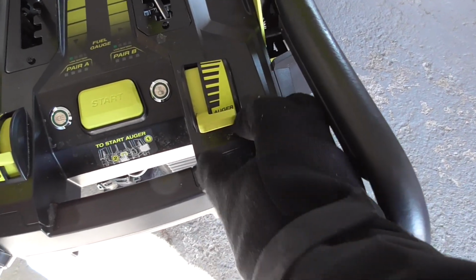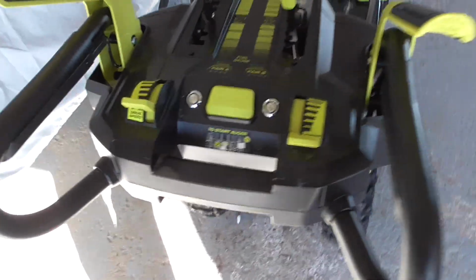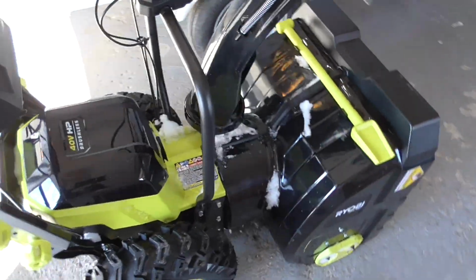Something you won't find in your gas blower, it has an auger speed control. I would assume the auger speed control is for if you're blowing lighter snow.